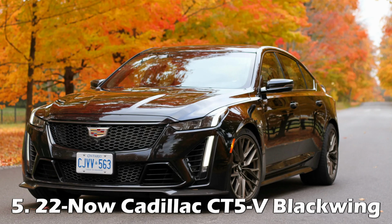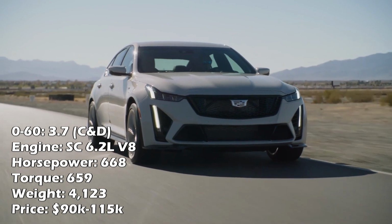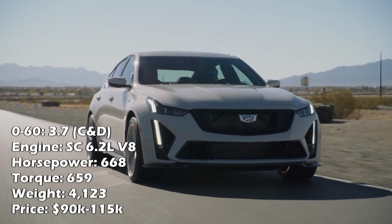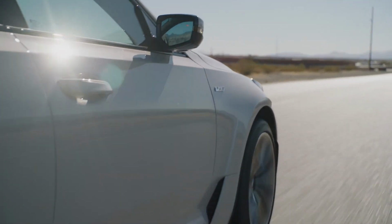Now, halfway through the list, we've got the Cadillac CT5-V Blackwings with a time of 3.7 seconds. These have supercharged LT4 V8s that in these make 668 horsepower and 659 pound-feet of torque, and they have awesome interiors, but sadly, they're going for $90,000 to $115,000 from what I saw.